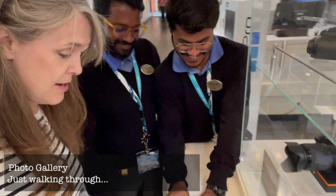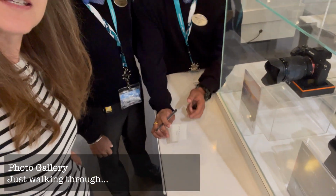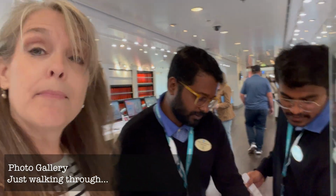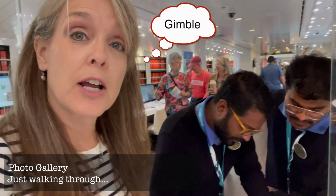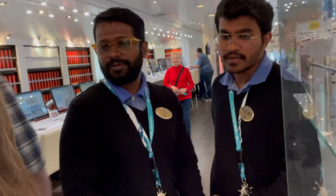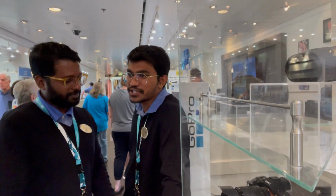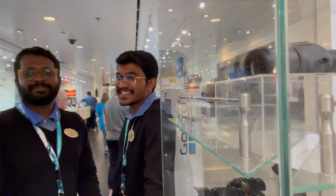These two gentlemen have been super helpful here in the photography gallery, and they're giving me some recommendations. No, it's a gimbal, and DJI have a mic also. The mic is what I thought they were talking about, but they're talking about the gimbal. It's an amazing product. You just search online, do your research. Your name is Manish. And Pradeep. And I was going to guess you were from India.